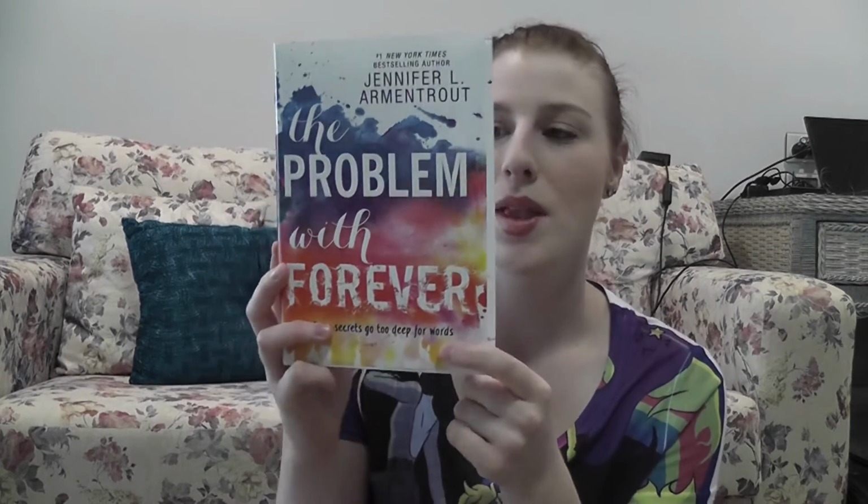I also picked up The Problem with Forever by Jennifer L. Armentrout, and I love this cover. I know nothing about this, but because it's Jennifer L. Armentrout, I picked it up because I've read Wicked and White Hot Kiss and those books, and I love them, and I have pretty much all of the books that are titled under Jennifer L. Armentrout, not Jaylyn, so I'm keen to jump into this one, and I adore the cover.